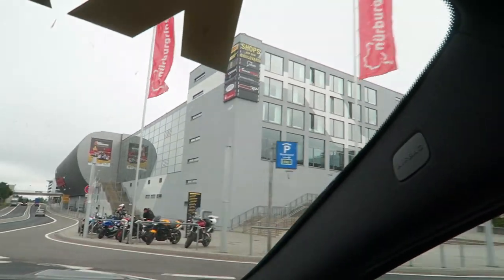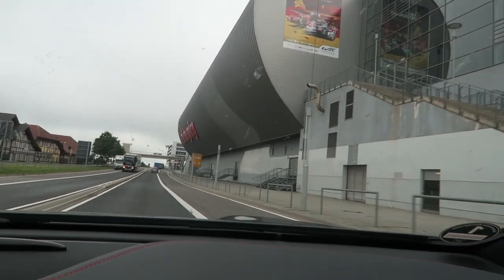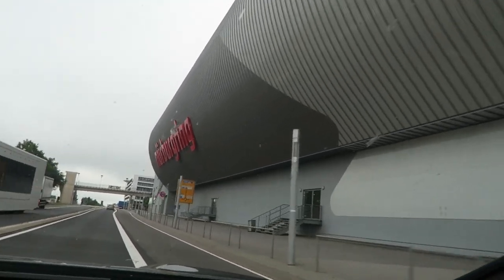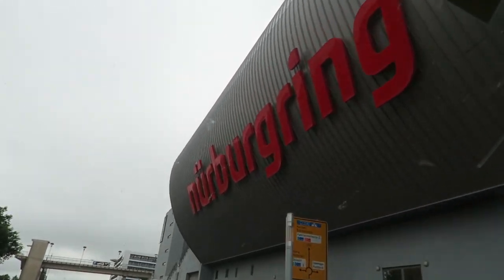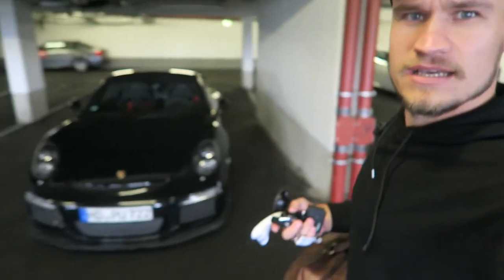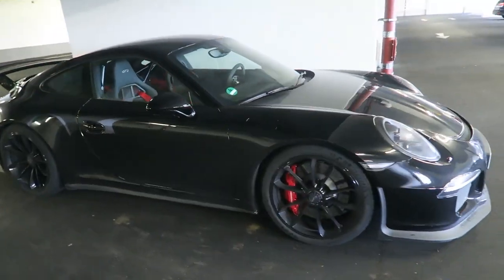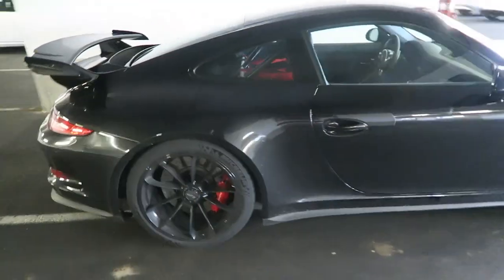This is like, it's just like race city. Oh, look, the Nurburgring there. Just, it's so cool. We need a picture of my car there for sure. We have made it to our hotel car park, and there is an all blacked out GT3 parked here. Looks pretty cool. Let's just flip the camera around. Very nice. No tints.